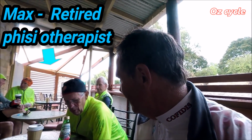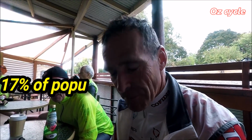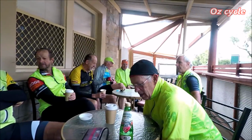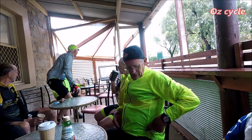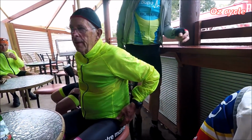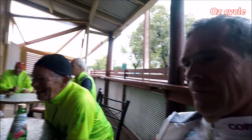Here, 17%, is that worldwide or Australian? Worldwide, 17% of the population have one leg a different size than the other. So, there you go. Yes, there's different ways you can do it, from the anterior superior spine or right at your canter. And Steve here has got, not me, has got one leg longer than the other. He was just showing me. He had a motorbike accident, and one femur came out, broke, and they put it back with surgery, and one leg is shorter than the other.